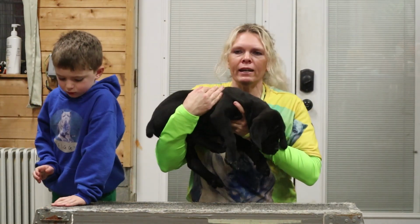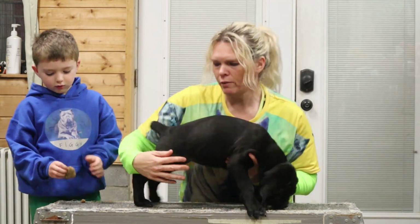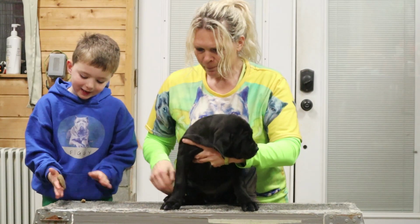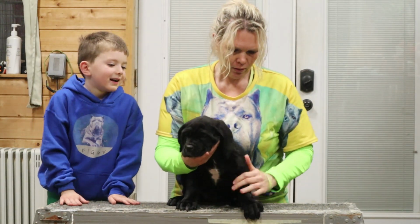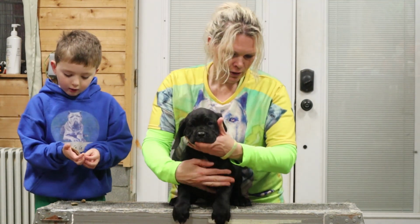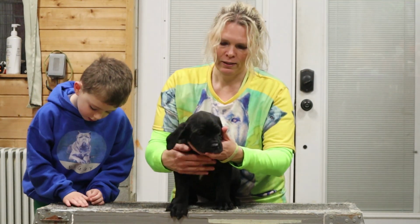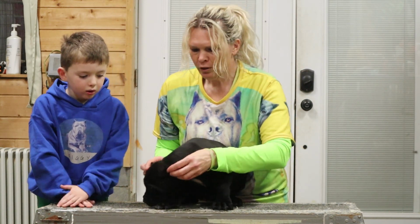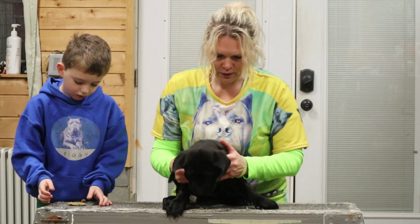This is the black female, and then we just have one more after her. Come here, baby girl. You're okay. She's adorable. She is a lot of fun. She plays a lot. I have to be careful that she doesn't jump off of here because she's very confident. Her and the brindle female, both very confident.